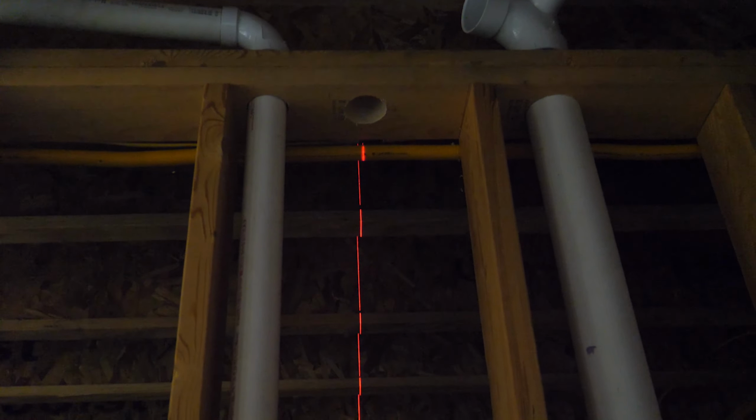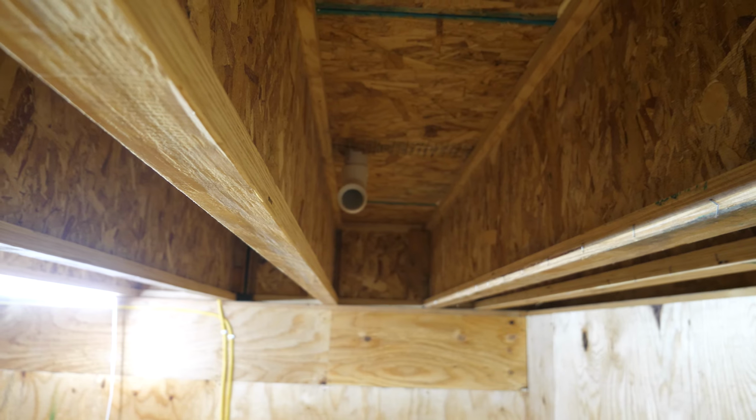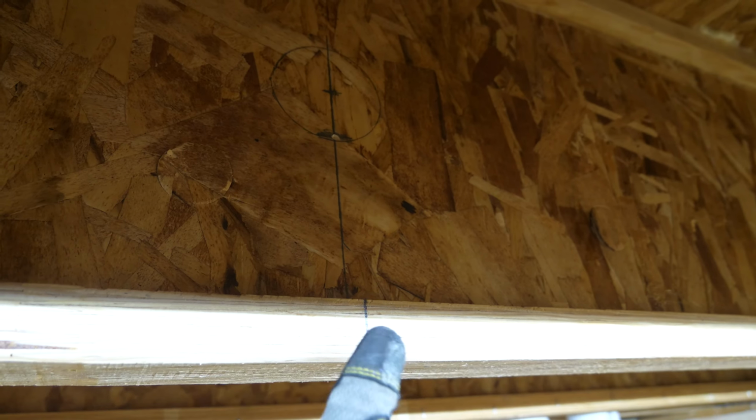Thanks to my laser, it was easy to mark my run from where that pipe comes through the top plate there, all the way over here. There's where that washer pipe comes through the floor, and it's gonna run back along this joist until it takes a 90-degree turn right through this hole. Now, as far as finding the height of this hole, I measured to the bottom of that pipe flange that you just saw, and it was right about 7 inches.